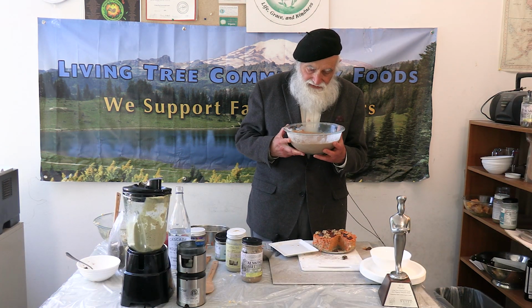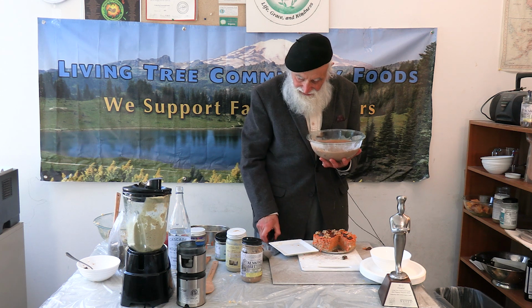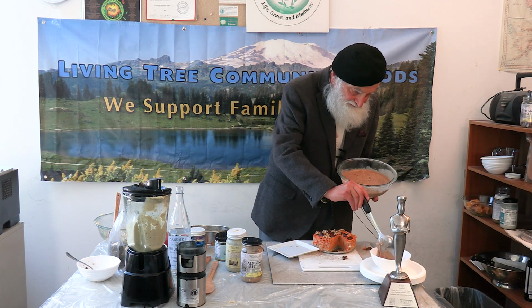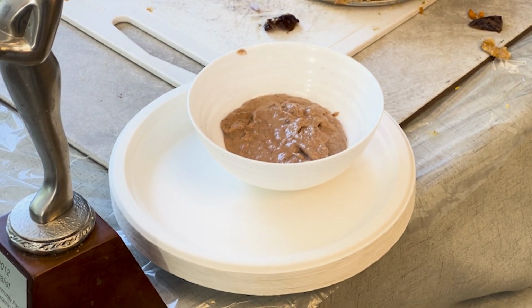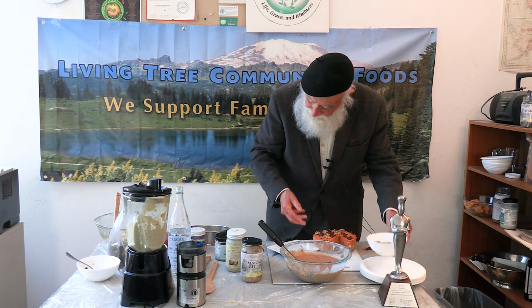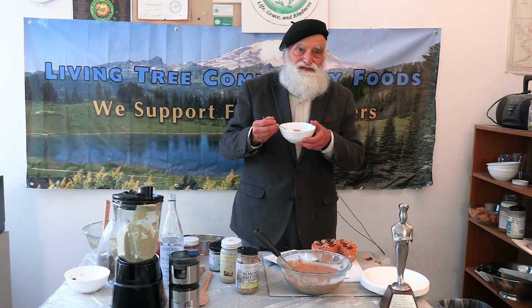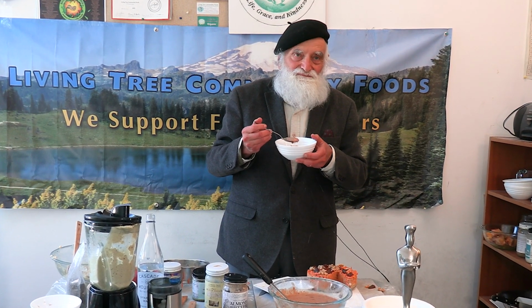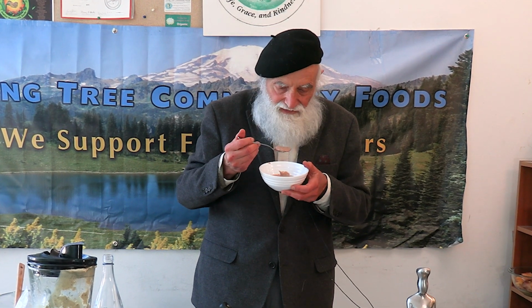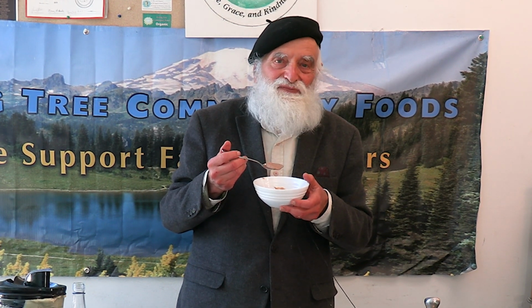Well, dearest friends, this is our mango peach chocolate ice cream. We've had it in the freezer for a little while, and it's starting to solidify. Only at Living Tree Community Foods. Alive, raw, vital, streaming, flowing. So let's give this a taste. Ecstasy. So vital. My privilege to share.